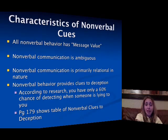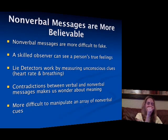Provides clues to deception. Interestingly, research shows that you only have a 60% chance of detecting if someone's lying to you. So 40% of the time, you miss that you're being lied to. And interestingly, nonverbal behavior can help you key into deception, and we'll talk about that a little bit later as well. If you want to educate yourself a little more, page 179 actually has a table of nonverbal cues to deception, and it's kind of interesting. If you wanted to reflect about that, feel free.